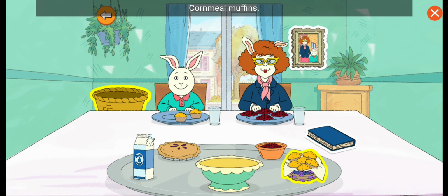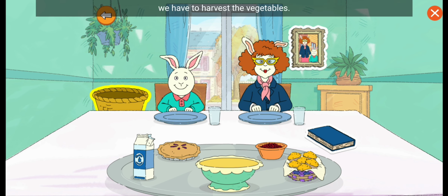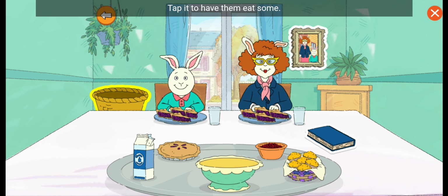Cornmeal muffins. Oops, milk. Before we have our stew, we have to harvest the vegetables. Tap the basket. Blueberry pie. Oops, that plate is full. Tap it to have them eat some.